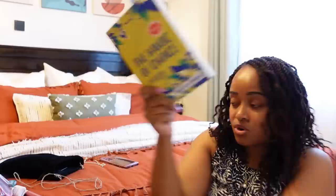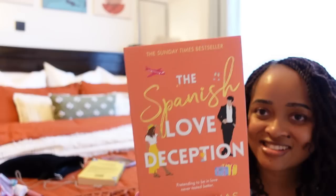This book actually really shocked me. I didn't expect it to be this interesting, but it's really, really interesting. This is such a nice read. So I want to finish this tomorrow, then I start on the new one. So the new ones are: the first one is The Spanish Love Deception by Elena Armas, and then the second one is Twisted Games.